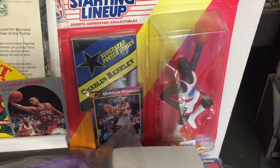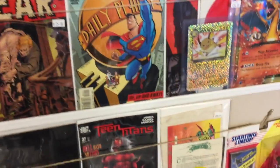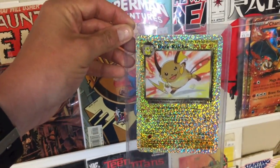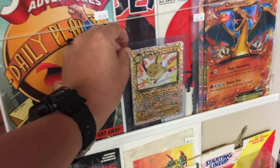This is a Charles Barkley. That is a Charles Barkley Starting Lineup. Dude, I used to have Starting Lineups. I had Jordan, Barkley. I imagine Jordan goes for a lot. Starting Lineups are kind of a dead product line, so they don't sell for quite that much. Dark Raichu. Yeah, a little Pokemon here and there.